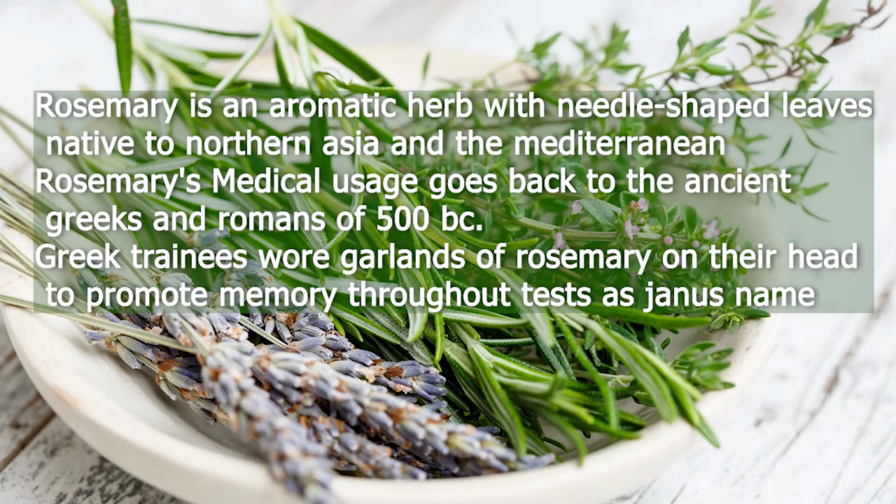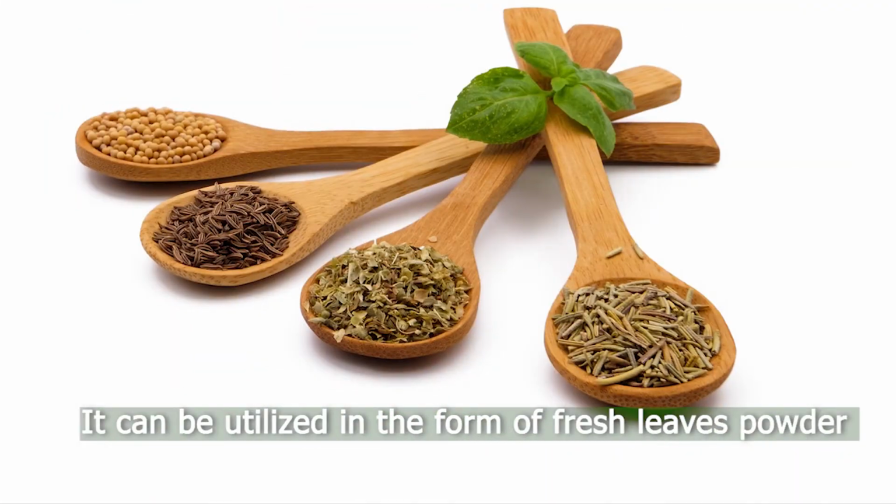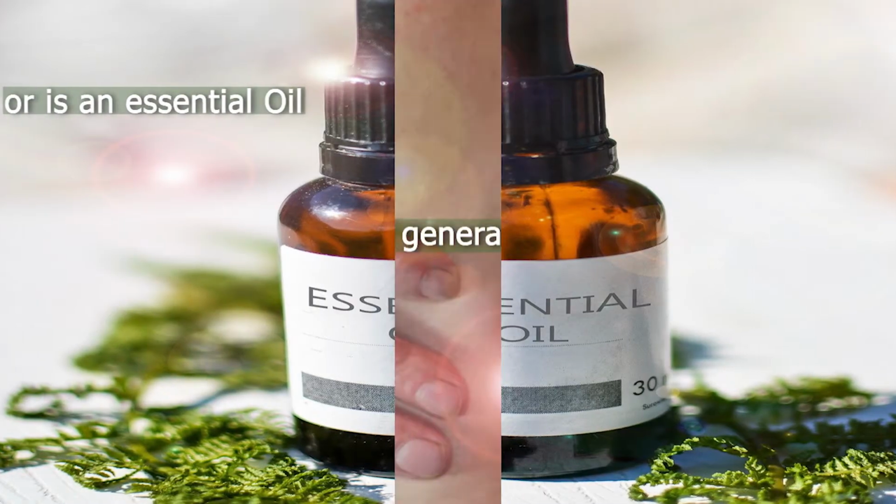Rosemary is an aromatic herb with needle-shaped leaves native to Northern Asia and the Mediterranean. Rosemary's medical usage goes back to the ancient Greeks and Romans of 500 BC. Greek students wore garlands of rosemary on their heads to promote memory throughout tests. Rosemary has an enjoyable flavor and scent, and a bitter taste, and is used in many traditional dishes. It can be utilized in the form of fresh leaves, powder, or as an essential oil.